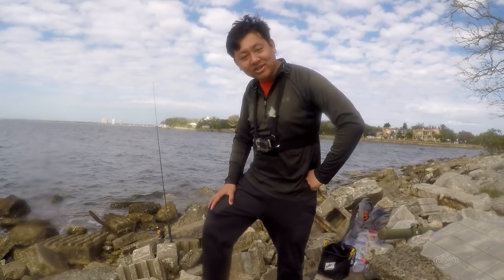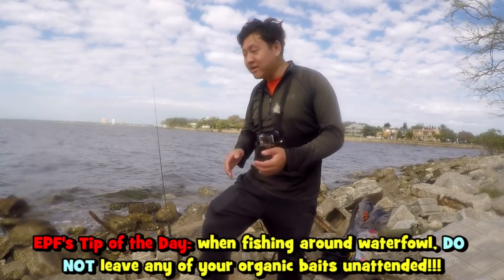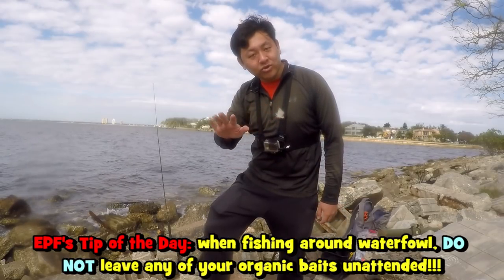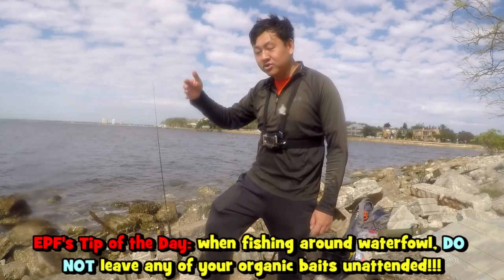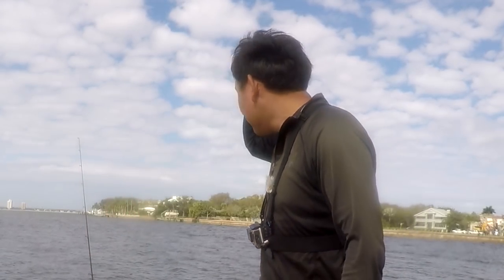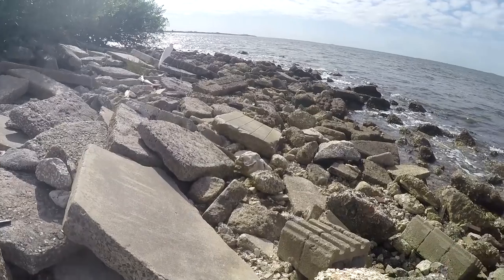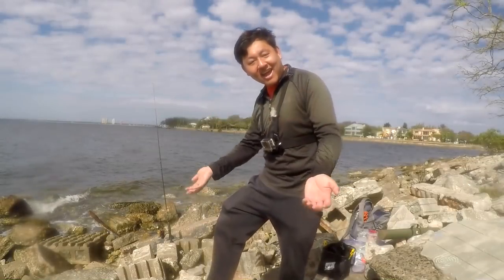So here's EPF's tip of the day, okay? You come down here to Florida, doesn't matter where it is, you just got to make sure, man, that you take good care of your bait, okay? Shrimp, cut bait, squid, doesn't matter what you use, make sure that you cover it nicely so that the birds and the wildlife don't get to it, okay? Especially if you still have hooks attached to the bait, right? Man, it's sad for me to say this, but the birds have grown so accustomed to human beings fishing these areas, they know fully how to take advantage of us, right? And sometimes that is not good for the wildlife itself. So I'm telling you guys, it's not just because I'm angry at the chicken. I care about you, all right, man? I care about the damn chicken too.